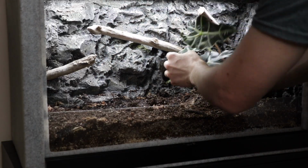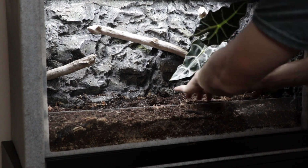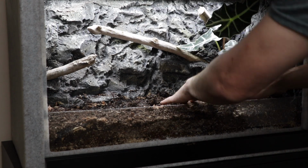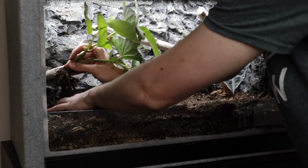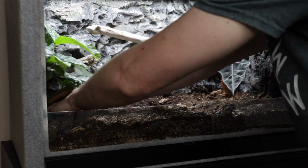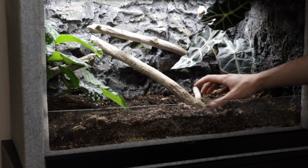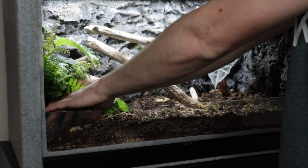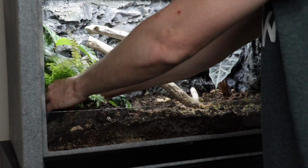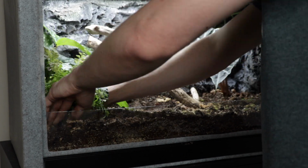So then I just went in and started adding the plants. So first we have the alocasia, and then on the other side I ended up putting in a begonia. I'm not an expert on what all these plants are, but I try my best. And a lot of these plants, like I said, are available on the Josh's Frogs website. That's also where I got all the moss that I used.